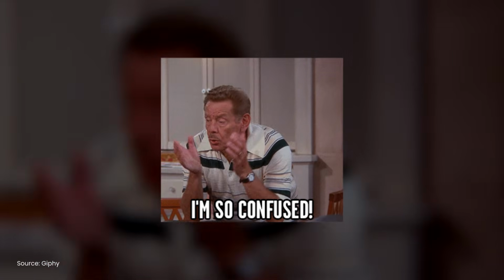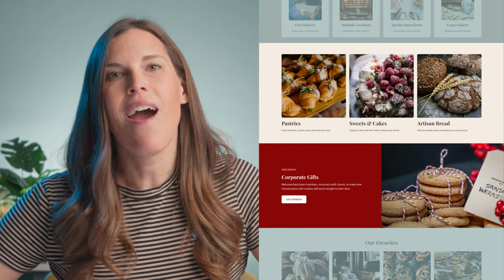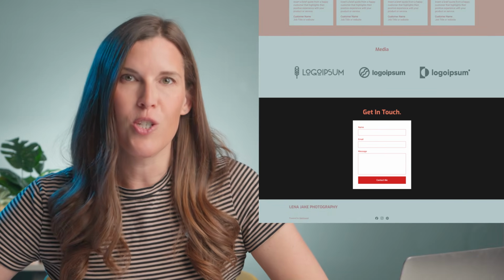Dividing your site into sections makes it easier to navigate and keeps visitors engaged. Each section should have one clear purpose and one message. You don't want to overwhelm your visitors by stuffing too much information into a single section. For example, a hero section introduces your site and grabs attention. A features section highlights key benefits. A testimonial section builds trust. A contact section makes it easy for visitors to reach you.